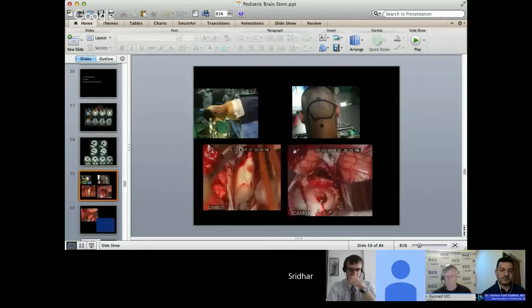So we did the same approach. We did a suboccipital craniectomy in the midline, and in these huge cases, I would like to do a craniotomy which takes off the whole of the midline, right from the transverse sinus right up to foramen magnum. I also remove C1 so that the tonsillar herniation here is taken care of.